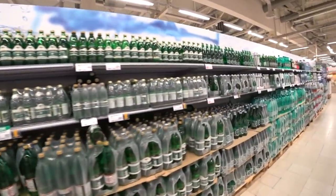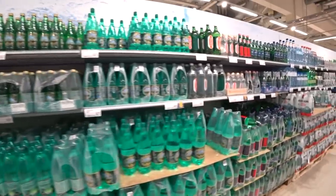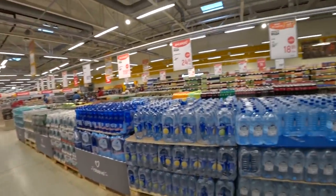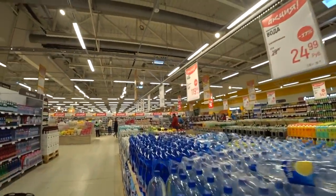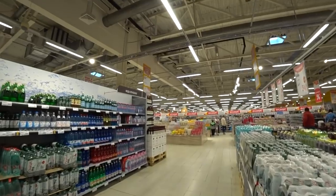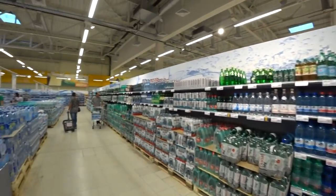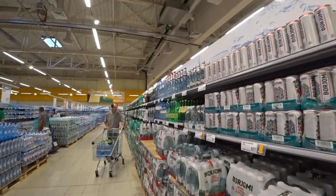Let's check what is on sale. As you have understood, we buy everything that is on sale. Try to save as much as possible, because the prices go up every day. Today's dollar more expensive than it was yesterday, so you have to save.